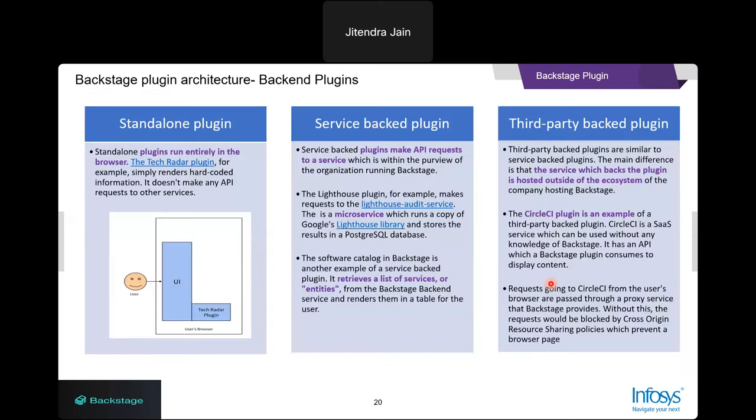We move forward. So plugins are again of three types, guys. I thought let me give you more information about it: standalone plugin, service backend plugin, and third-party plugin. A standalone plugin is standard, right? It only has UI. There's nothing to do with the backend. So you have a UI with hard-coded data for your UI. Everything is within the browser, right? So that's a standard plugin, a standalone plugin. But majorly we use the second and third categories.